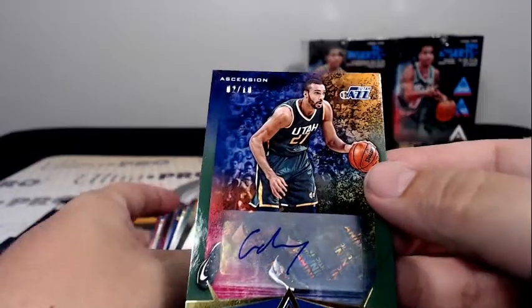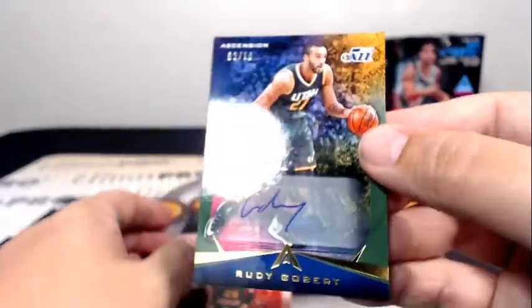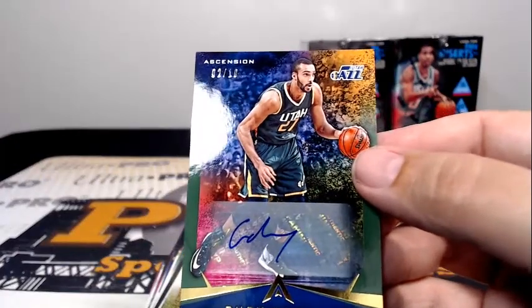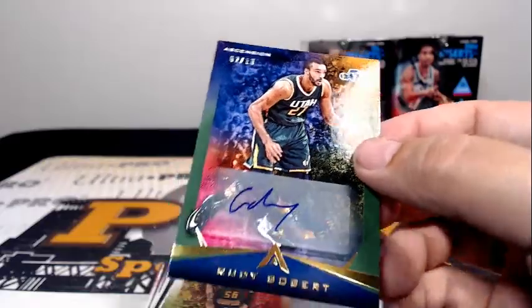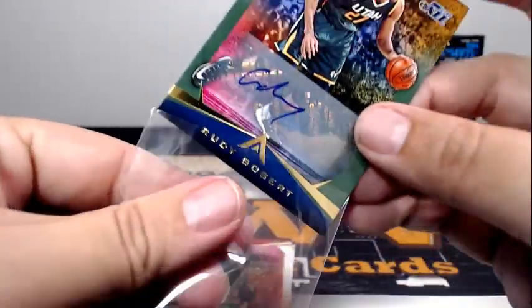Oh, there's our auto, Rudy Gobert. That's numbered 2 out of 10. Unnumbered SP for Utah and Craig R. Congratulations, Craig. All right, Gobert auto. 2 of 10.